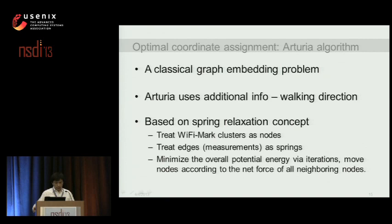This is achieved through iterations, because we treat it as a spring network. If we squeeze the whole graph into the same location, and then let go of all the springs, it will naturally converge to a minimum energy state.